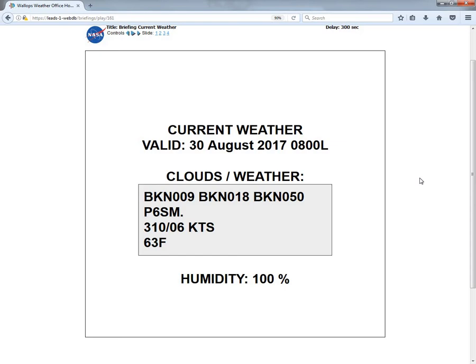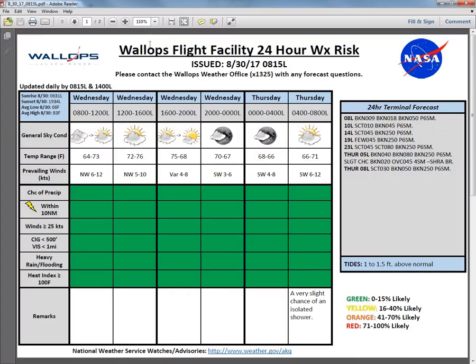Take a look at our current conditions. We see those low clouds that I mentioned earlier at around 900 feet for our ceiling, a broken deck at 900 feet, another deck up there around 1,800 feet, another layer of clouds at 5,000 feet. We'll see those clouds remain in the area this morning and start to break up a little bit as we go into the afternoon. Our winds are currently out of the northwest at 6 knots with a temperature, again, pretty cool at 63 degrees. We'll see those temperatures warming into the 70s this afternoon, especially when that sunshine begins to break out later this afternoon.